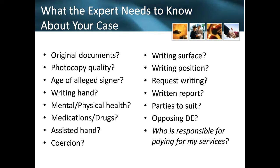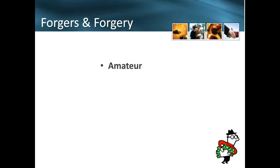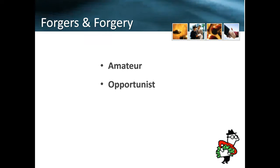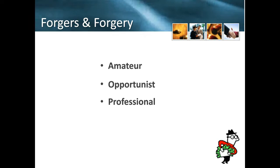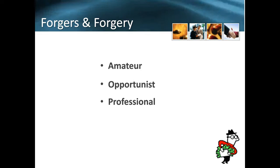Now we're going to turn to the different types of forgers and forgery. There are different circumstances under which people forge. Many, probably most, are amateurs who are in a situation where they figure they'll just try it out. An opportunist maybe finds a credit card with a signature on the back and decides to use it. And then the professional. It's extremely rare to find a good forgery, but it happens. And I suppose if the person is a real professional, chances are the forgery is going to get by and we'll never know. How would we know if he's a really good forger?